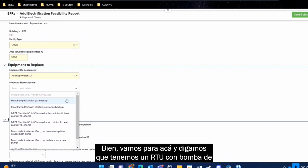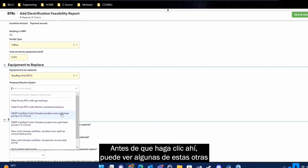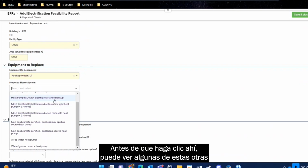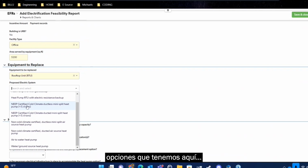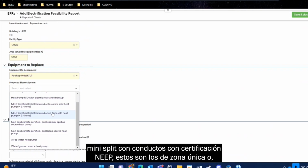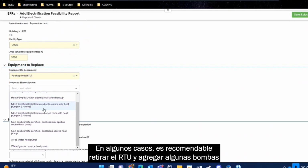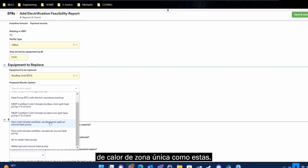So let's come in here and say we've got a heat pump rooftop unit with gas backup. Before I click on that, you can see some of these other options that are listed here. Some of these, like NEEP certified cold climate ductless mini splits, ducted mini splits. These are your single zone or two head, two zone standard mini splits. So these would not be rooftop units. In some cases, though, you might want to remove a rooftop unit and add some single zone heat pumps like these. There's also non-cold climate certified.